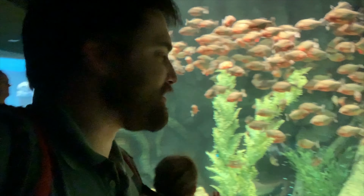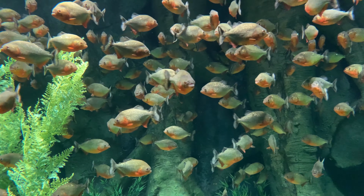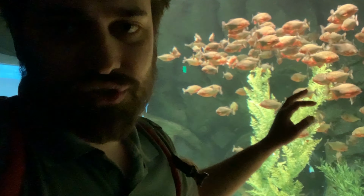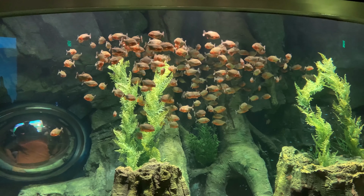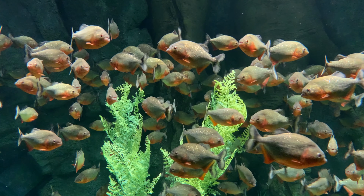Right behind me is the piranha tank. And what you'll notice is all the piranhas are the same size, because if they're actually different size, they'll gang up and attack the smaller ones and kill them. And since this is a brand new aquarium, the piranhas are actually all rather small compared to what you've seen in some other places. So over time, the piranhas at the aquarium will get quite large. But these guys, they're hungry. Look at them.